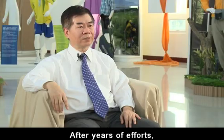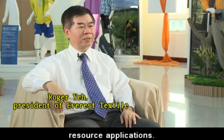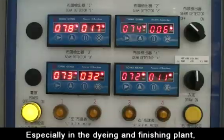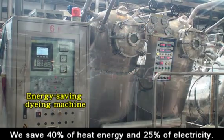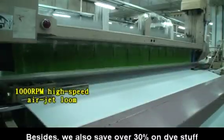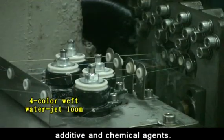After years of effort, we save a lot in terms of energy and resource applications. We now save 38% of water consumption totally, and especially in the dyeing and finishing plant, we save more than 50%. We save 40% of heat energy and 25% of electricity. Besides, we also save over 30% on dye stuff, additives, and chemical agents.